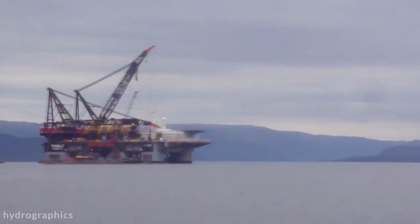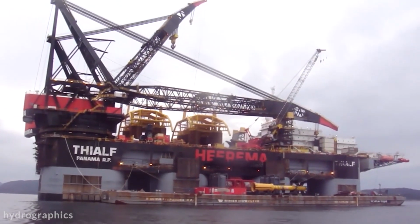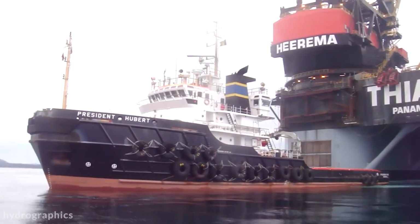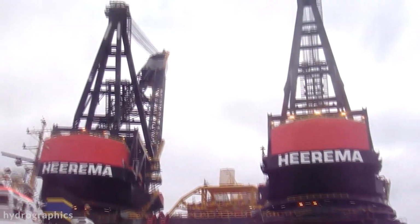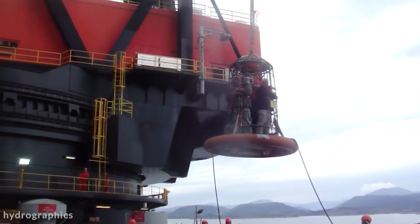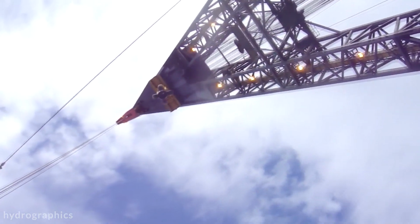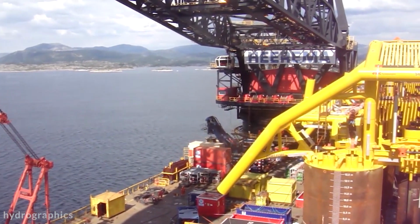Number 4. SSCV Thialf. The SSCV Thialf is a well-known vessel in the circles of seafarers. She's a heavy-lift crane ship built in the mid-1980s and classified as a DCV, or Deepwater Construction Vessel. It's outfitted with 2 enormous cranes that can each lift well over 14,000 tons alone. So just imagine how much they can lift if they work together. Yeah, if you're not great at math, nearly 30,000 tons of stuff in the clutches of this thing.